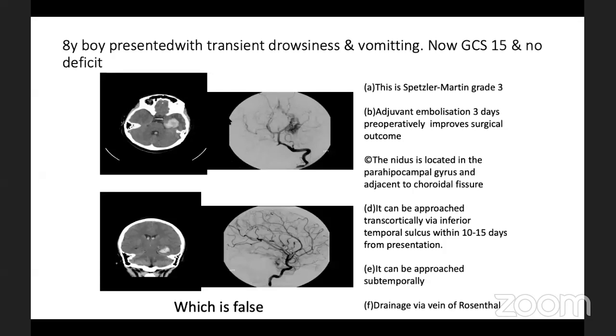This is a difficult AVM, which again looks the same. However, there is some medial extension, and it's located in the parahippocampal gyrus and adjacent to the origin of the posterior lateral choroidal artery. So it's going to the temporal horn. And that's why there is intraventricular hemorrhage and hemorrhage in the parahippocampal gyrus. And in the lower angiogram, there is a blush coming from the anterior choroidal artery. So there is no doubt it's involving the choroid fissure.